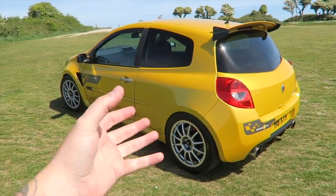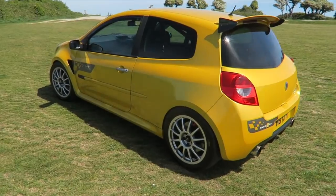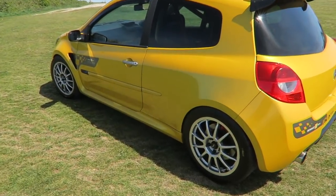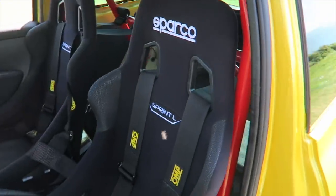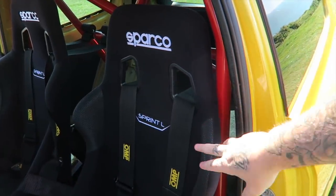They look so purposeful and cool from the factory with the little diffuser and stuff at the back. But again, if you're going to put wheels and tyres and coilovers on one of these, it just makes it look so much better. Coming into the inside, have a look at these Sparco Sprint bucket seats. Very comfortable, and again, inexpensive to get these in the car.